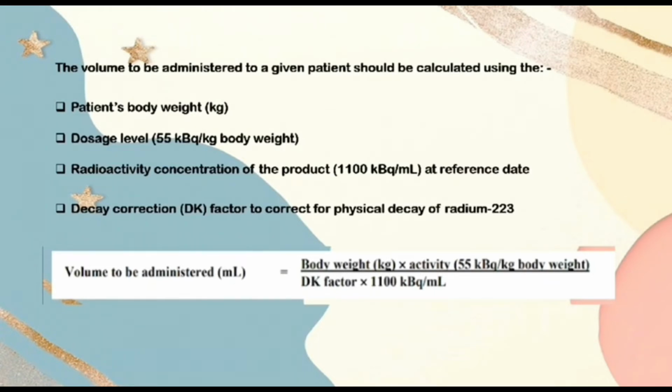A table of decay factors is provided with each vial as part of the booklet. The amount of radioactivity in the dispensed volume shall be confirmed by measurement in a properly calibrated activimeter.